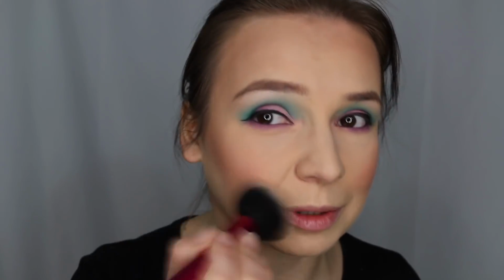Sephora Collection Colorful Blush in the shade Flirt It Up. I hit my face with the powder brush to really blend everything out between basically every step.